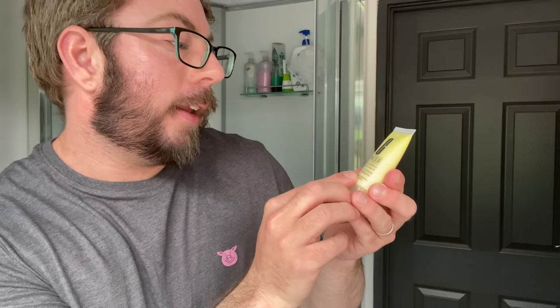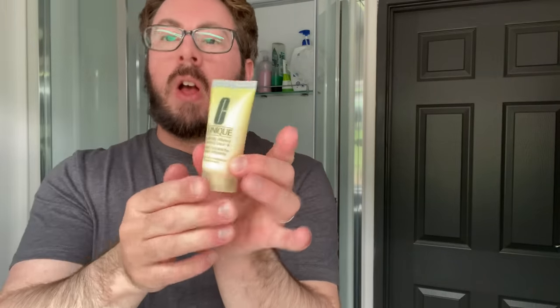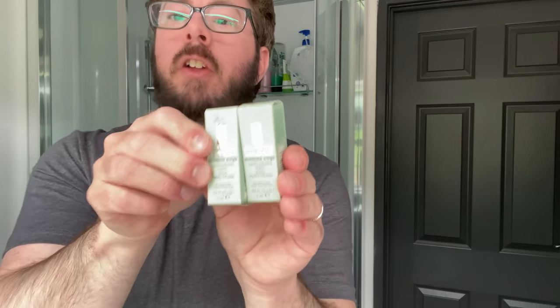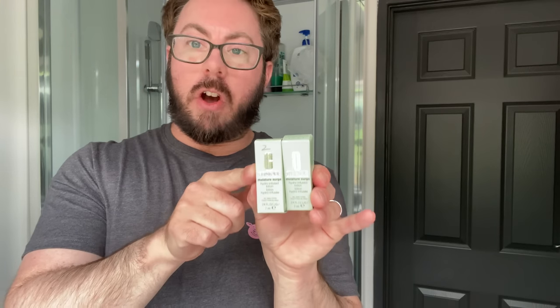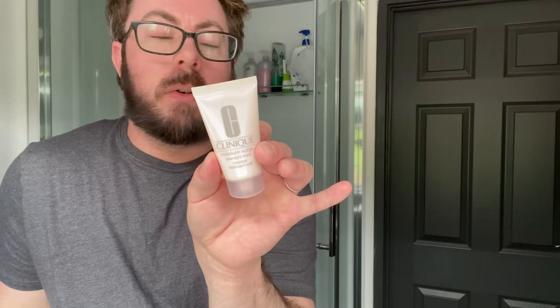Then I have a little bit of this, which is the Dramatically Different Moisturising Lotion, to put on spot areas to make sure that they are really hydrated. So I've got a little one of those. These are also moisture surge lotion, so I could use these again morning and night. So we have two of those. These will last more than 7 days, absolutely. And then I've got this for nighttime, which is the moisture surge overnight mask. I've never used this before. I think you put it on and then just literally leave it.